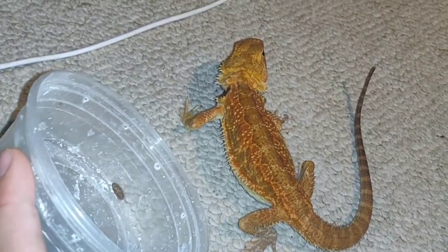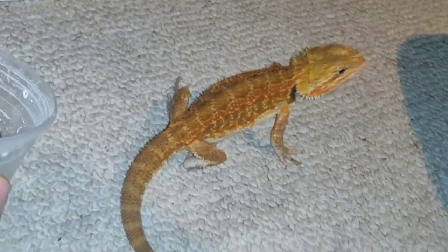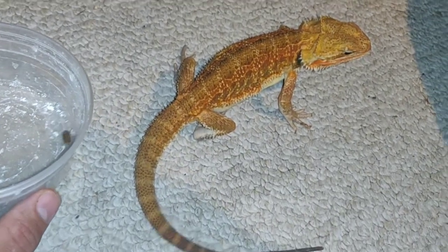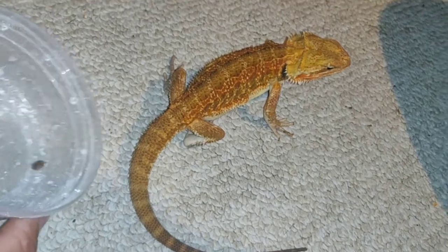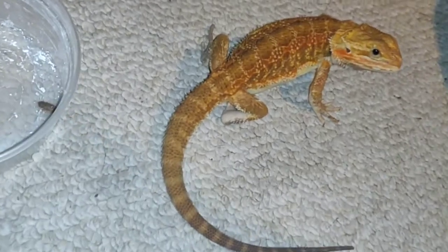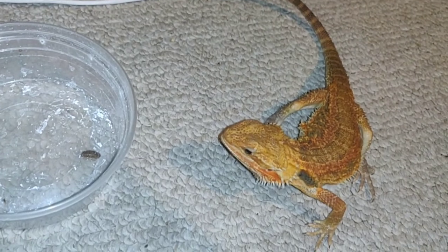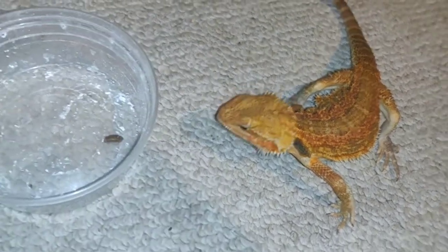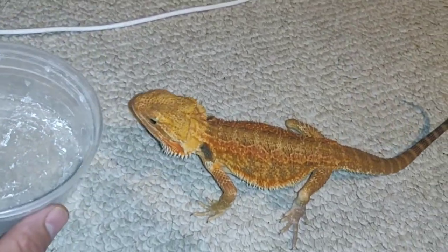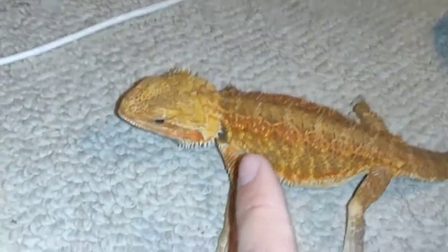So now I got 2 bearded dragons, which I really like both of them, but it's kind of a lot of work feeding 2 bearded dragons and all the spiders and crested geckos and stuff. But this guy is awesome though. He's got really nice colorations. Right? Go get that last roach, dude. Go get it. Go get it, yeah. There you go. Alright. That is Oscar the Bearded Dragon.